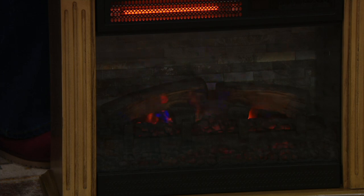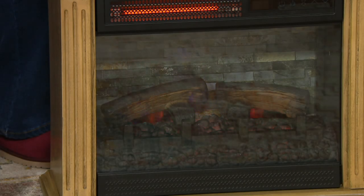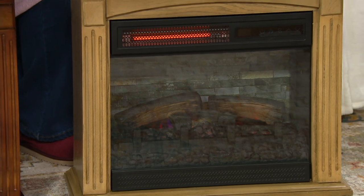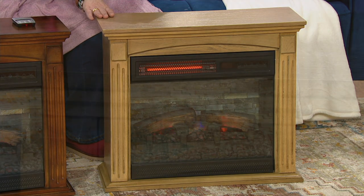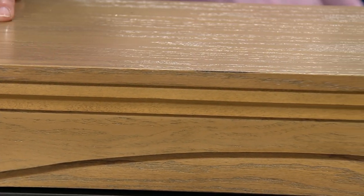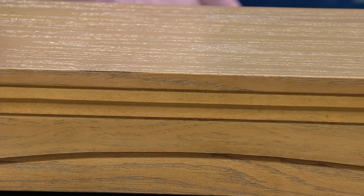And remember, you can use it as a little tabletop, because there's a nice wide, like 9.5-inch width mantle on the top of this. The unit itself is about 25 inches wide, and it's about 21.5 inches high. It weighs about 35 pounds, so it's definitely easy enough for you to carry from room to room if you need to move it. And the cord is 6 feet long, so you don't have to have it backed up right against the wall, which is great.